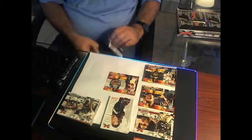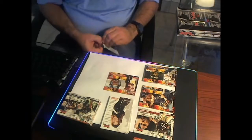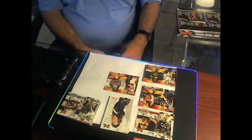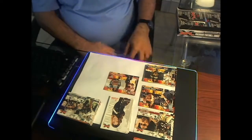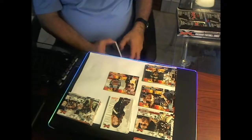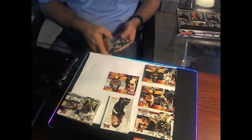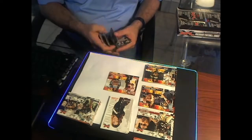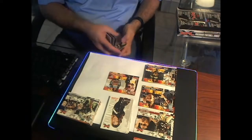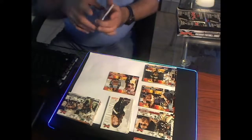Hard time opening some of these packs here. Okay. Here we go. So we got something good here. Again, some of these are stuck together. Pretty cool here.